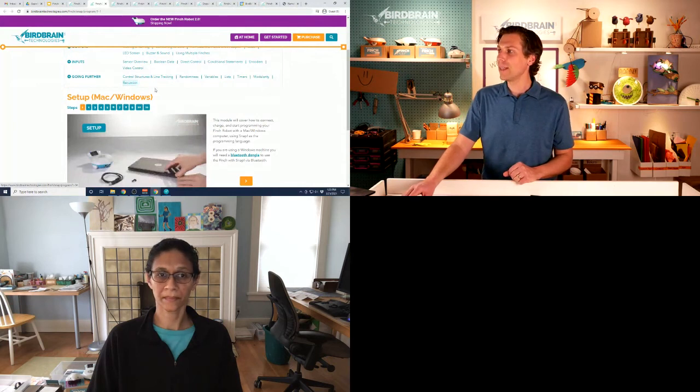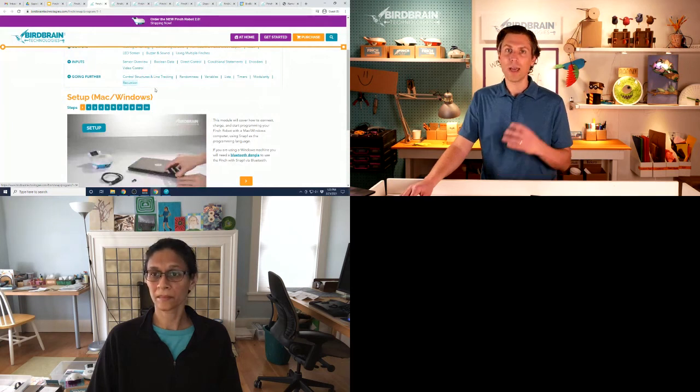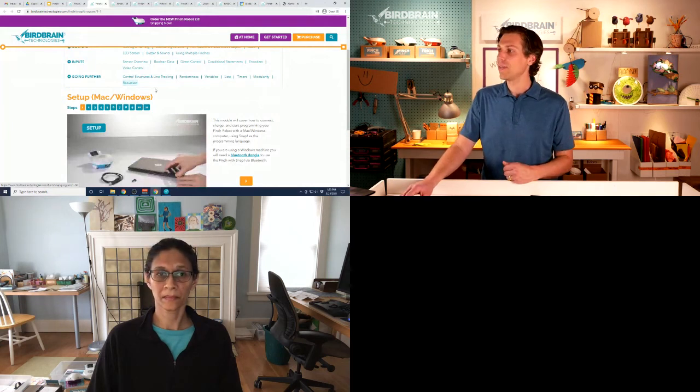So again, these modules, we have them for all of the blocks-based programming environments. And then the activities match those. So the beginner activities are designed so that they can be done once they've learned the things in the outputs. The intermediate activities require them to learn from the sensors tutorials, and then the advanced requires some of the concepts in going further.